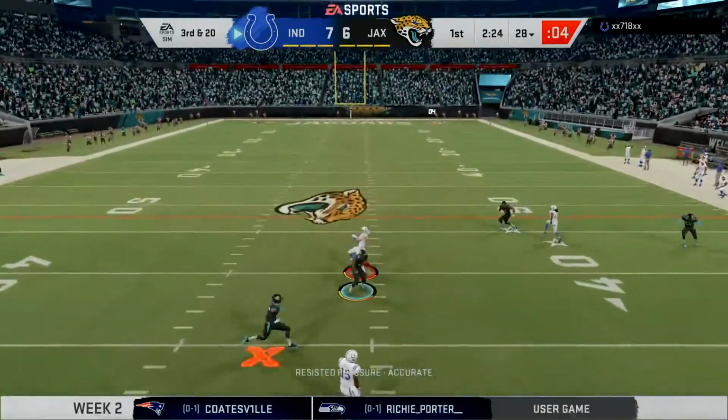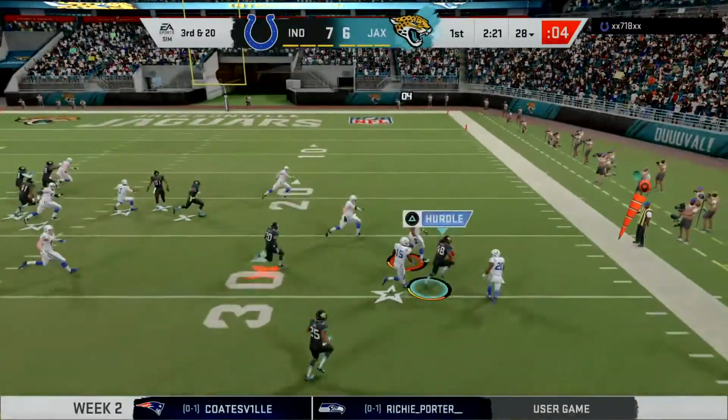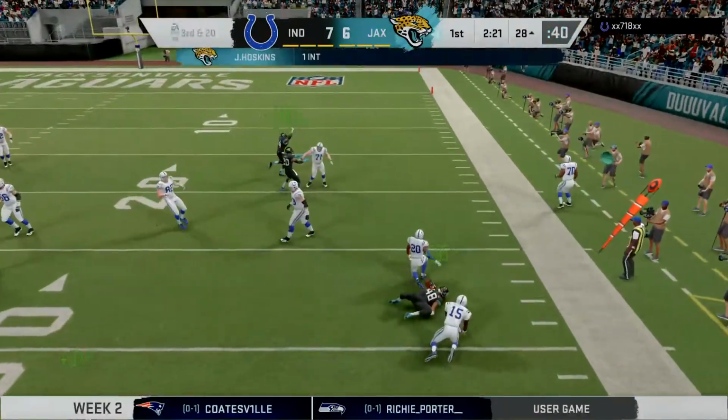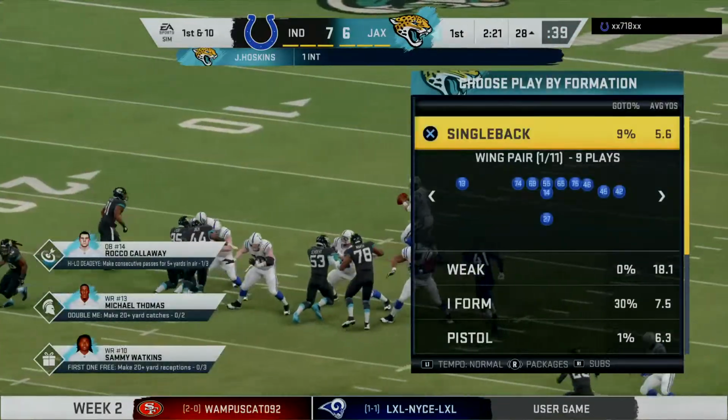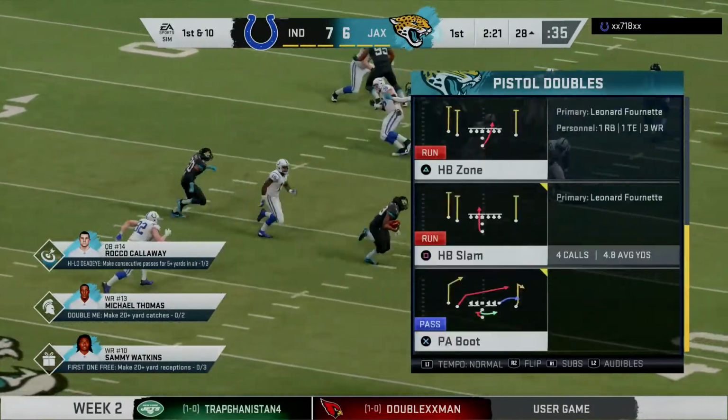It's 3rd and long for Brissett. He rifles one that's intercepted. Picked off at the 39. And this return is going to be halted right around the 28-yard line. First quarter, and now he already has 2 interceptions.